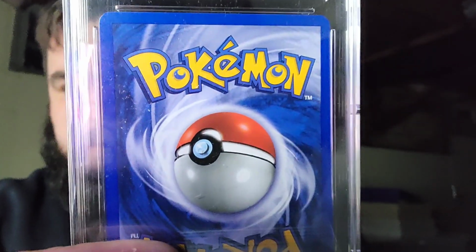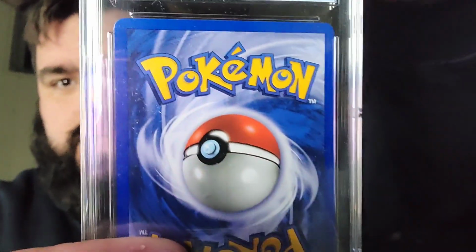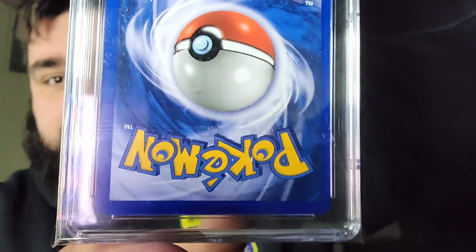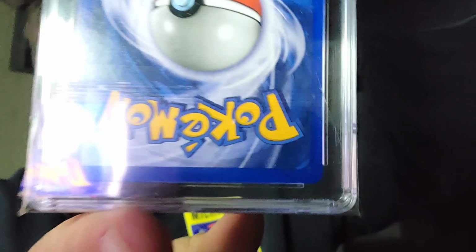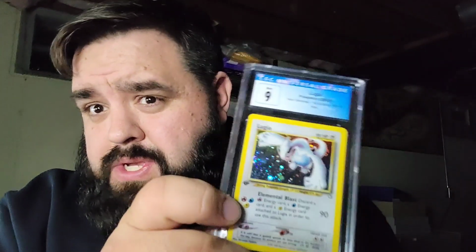So here's the back of it. You can see the corners are all clean. The corners and edges are good, the centering left to right is trashed, but you can see all the corners are mint. And this one got a pretty good grade. This one got a 9 as well, but also no subgrades.